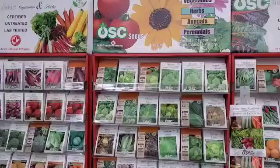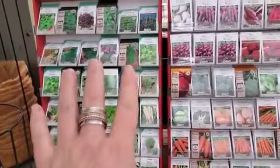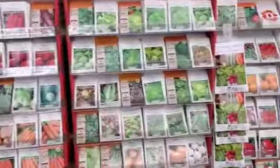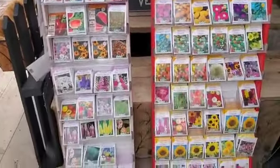We have a good selection of flowers. We have herb seeds, and on the other side here, these are vegetable seeds, lots of different vegetable seeds. And then we have over here OSC seeds, same thing, herbs, vegetables. And then over here we have some more vegetables and flowers, annuals, perennials, everything like that.